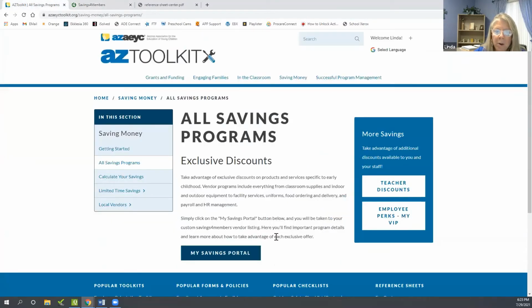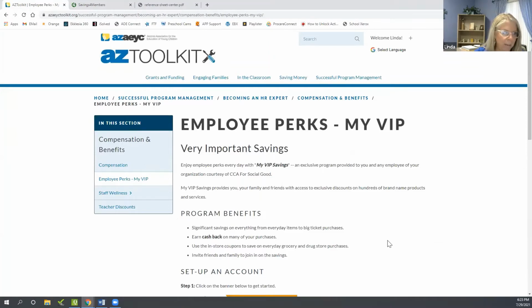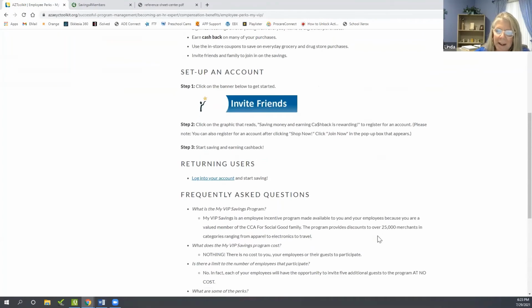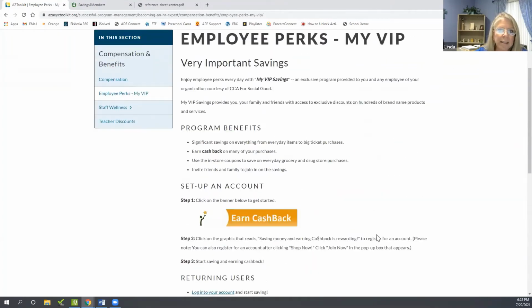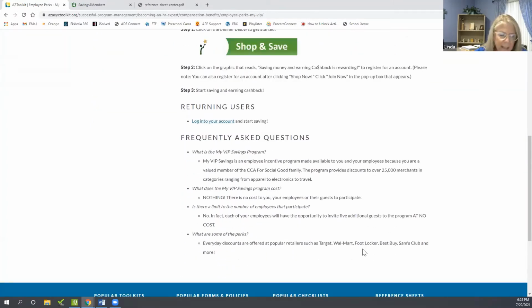The other ways to save is with teacher discounts and employee perks through My VIP. And I don't know if any of you are old enough to remember those old entertainment books that we used to get for fundraisers, and you spend $20 and it's about a 3-inch book and it has all kinds of coupons in it. But when you're in this My VIP, it is the same type of thing, except it's all electronic. So that makes it even more convenient. So I could log into my account and see everything that's there that I could save money on as well.